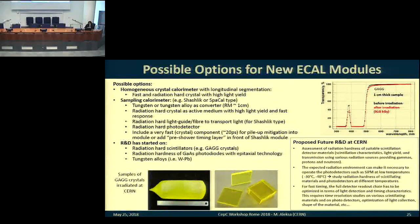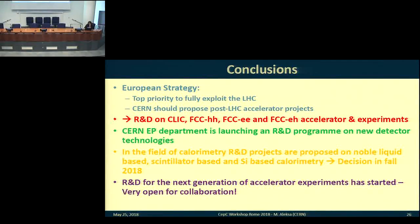Okay, so that brings me to the conclusions. You see that CERN got a clear input from the European strategy in 2013 that apart from operating and fully exploiting LHC with the HL-LHC project, we should also propose post-LHC accelerator projects and detectors with it. And for this detector R&D, R&D on CLIC, FCC-hh, FCC-ee, and FCC-eh accelerators and experiments has already started.